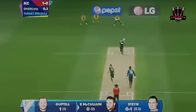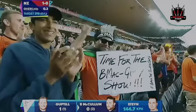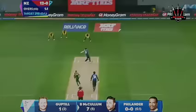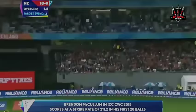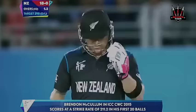Oh, extra cover, half a dozen, thank you very much. Says Brendon McCullum, got some length and pounced on it. Swung away for six more. Stayed in his crease this time, McCullum. He's gone leg side as well. Hasn't got it quite as good as the last. One bounce and four.